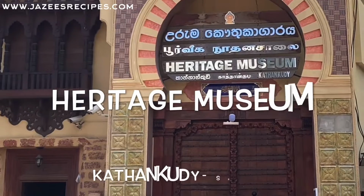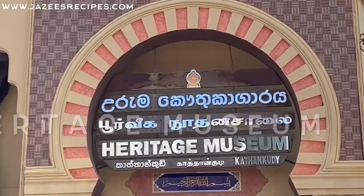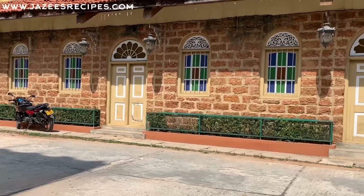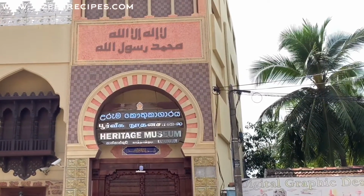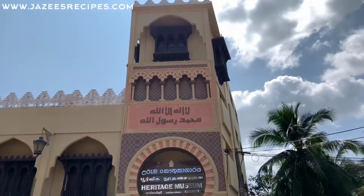Hello everyone, this is Jazla Ismat. This was my first trip to Kathankudy and I have visited Kathankudy Heritage Museum, which exhibits the rich culture of the Muslim community in Sri Lanka. When we entered the museum, there were many people along with school children who were accompanied by their teachers.